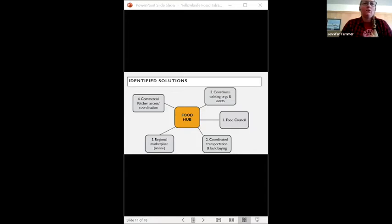That is one specific food hub model that's seen in a lot of different places. In fact, all of the food hubs across the BC Food Hub Network are set up the same way, as commercial kitchens and incubation centers. They focus on processing. And then finally, we have this coordination of existing organizations and assets.